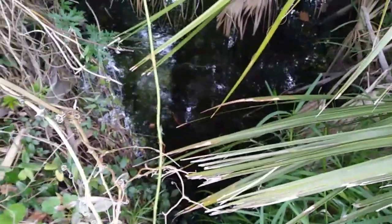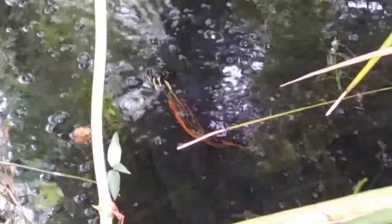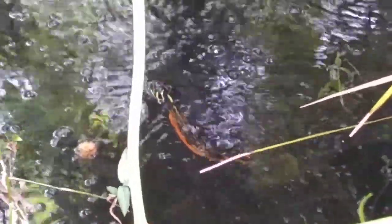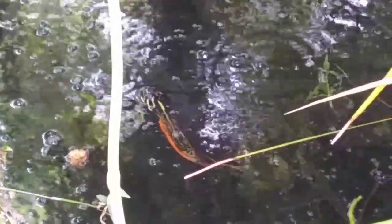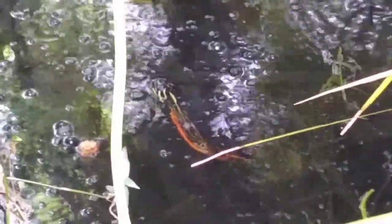Here's a turtle, guys. There he is. Hey, Mr. Turtle, you're awfully pretty. That orange is super bright. It's not usually that color when you see him in the wild out here. He's gorgeous. He looks like the kind that you buy in the pet shops. Looks like somebody just released him out here.